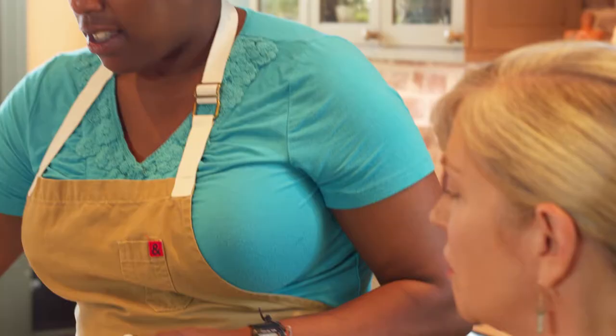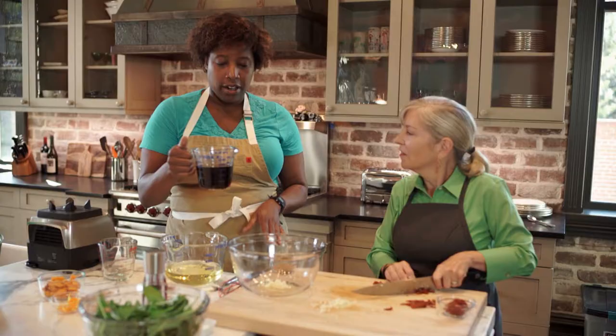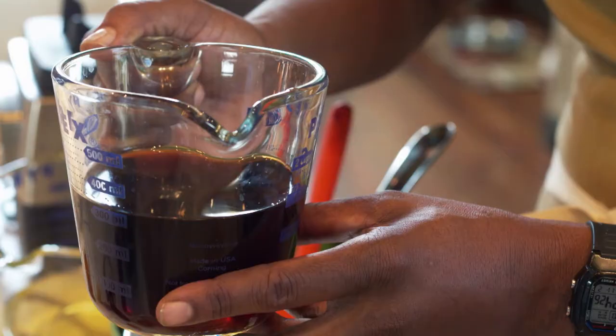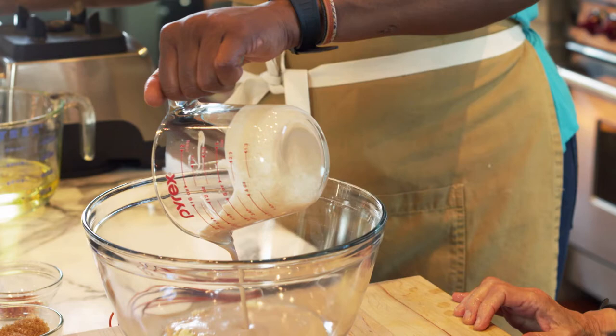So we did a simple syrup. And see how dark it is from the molasses that's in the raw sugar. It's equal parts sugar and water. We bring it to a boil, and we whisk it together, and we just let it cool, and it gets syrupy. So it melts and dissolves. So we're going to pour half a cup of the pecan milk in there.